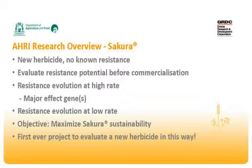The first one is resistance evolution at high rates. In this case, we're looking for a very rare individual within the population that has the traits necessary to survive a very high rate of pyroxasulfone. In the second experiment, we're looking at the potential for resistance evolution at low rates. Now, a lot of you would probably be familiar with the work done at AHRI in the past, looking at the impact of low rates on resistance evolution, and you would have seen that in many cases, the repeated use of low rates will select for herbicide resistance. So we wanted to look at this scenario with Sakura.